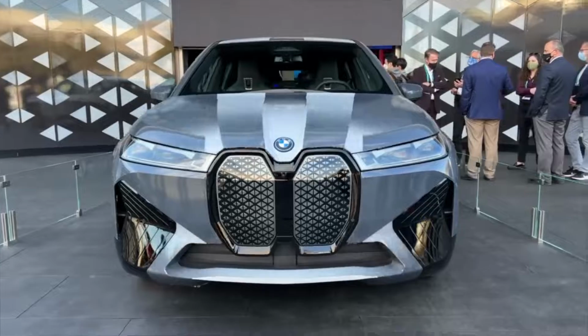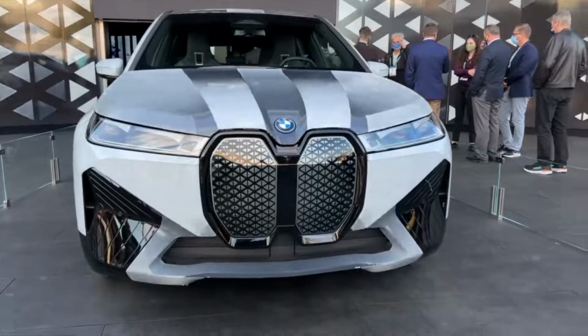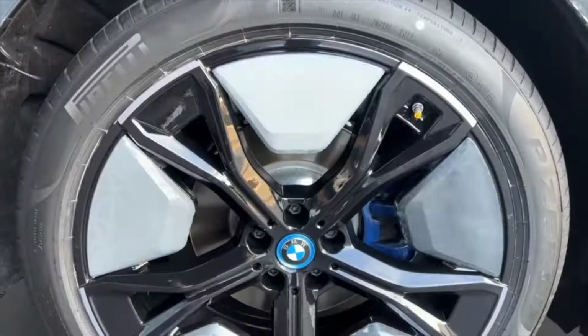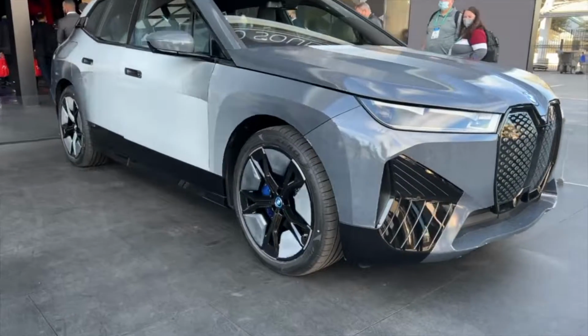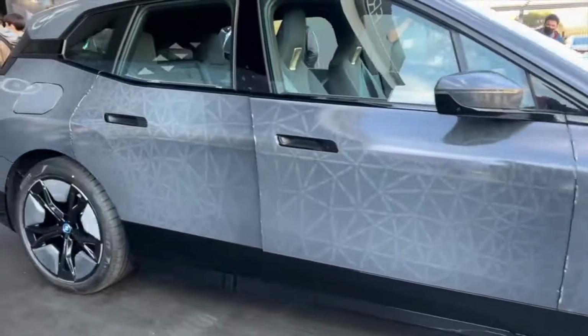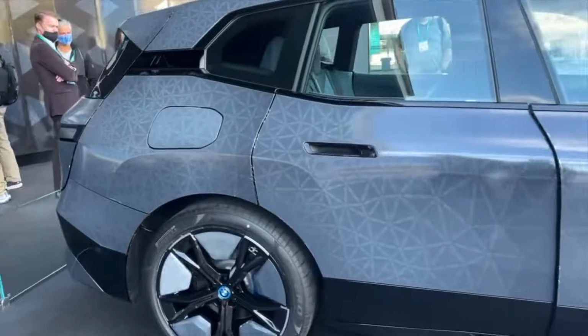Now, other companies showcased some really cool, innovative stuff at the show, including BMW with the iX Flow concept vehicle. Now, what's so special about this? Well, it simply changes color. Have you ever seen a car that can change color at will, or at least at a touch of a button? You can switch between white, black, or gray, any of those three variants, and it is truly impressive.